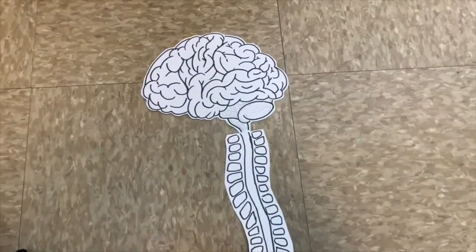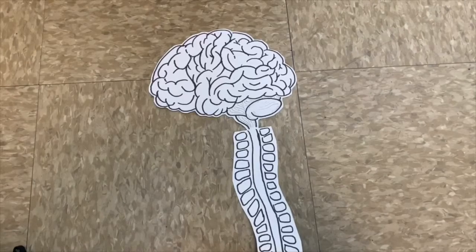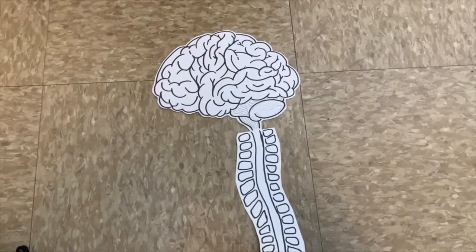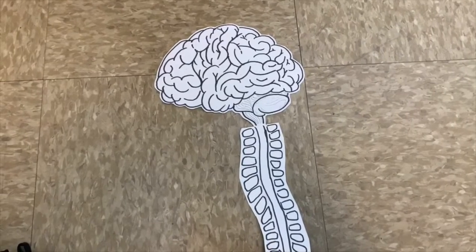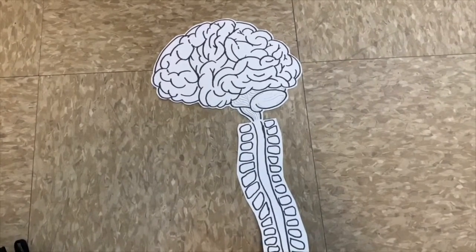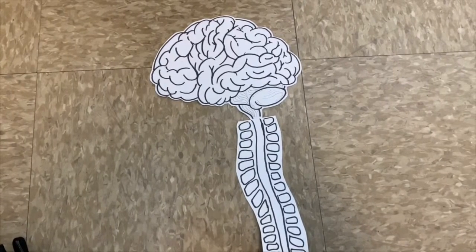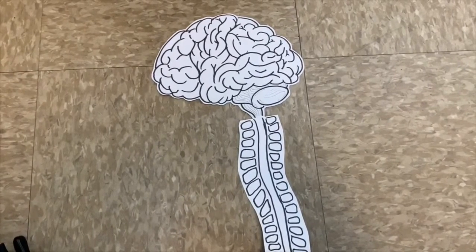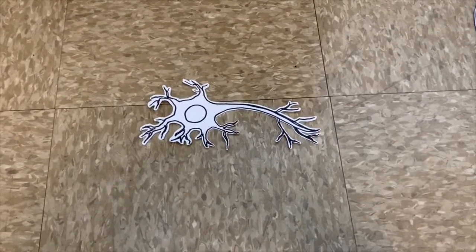The nervous system consists of two main parts: the central and peripheral nervous system. The central nervous system is the brain and the spinal cord. The peripheral nervous system is the nerves that carry sensory messages to the CNS and motor commands from the CNS to the muscles and glands. The nervous system is made of nerve tissue that is densely packed with cells.